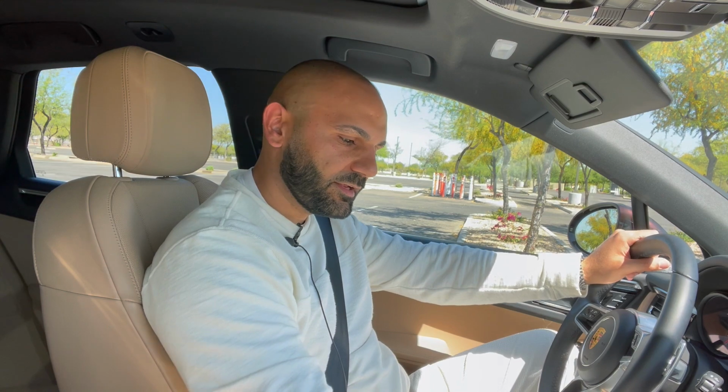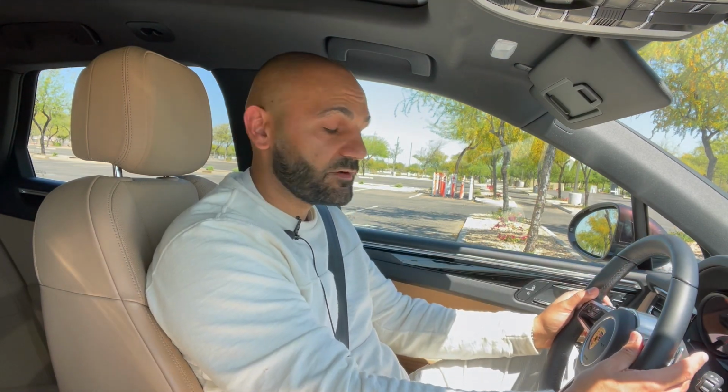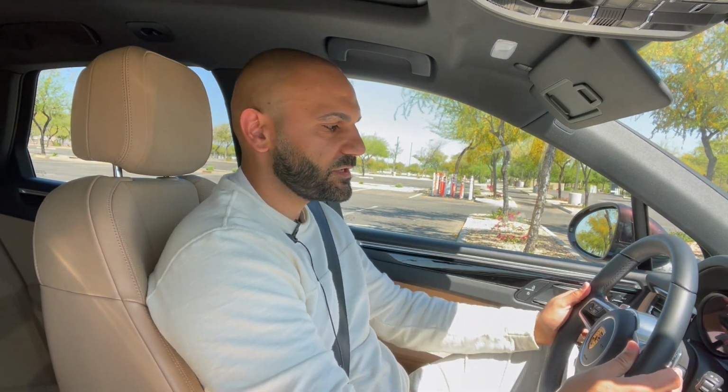Some of the things that I really like is the shifter itself. I really like the old school way. You put it in drive, you put it in reverse. It's still something that's near and dear to me. I love the paddle shifters here. They're very responsive. The transmission is a 7-speed transmission.